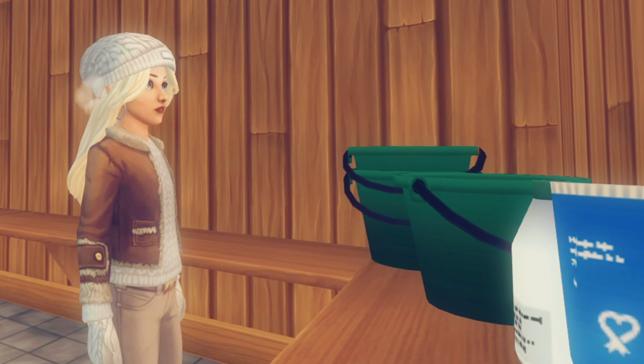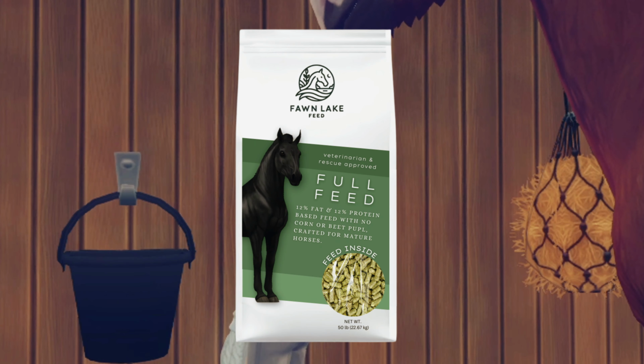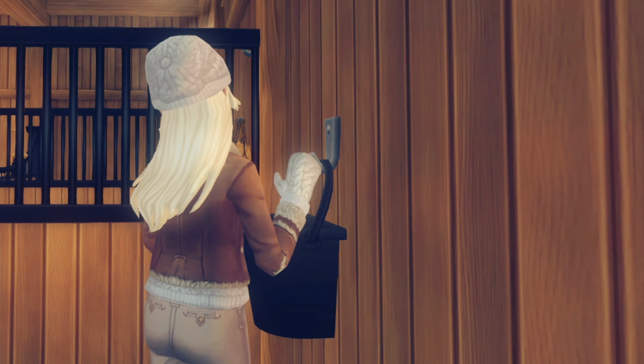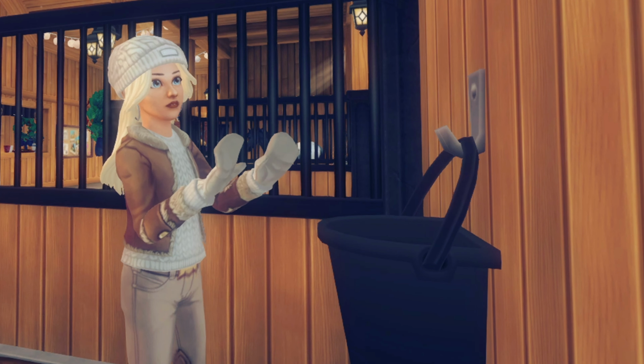Once all the horses have been given hay, I start serving out grain. For anyone wondering, we use the Fawn Lake full feed for most of our horses. Some horses get extra supplements, like Raven, for example, who gets joint supplements due to his age.